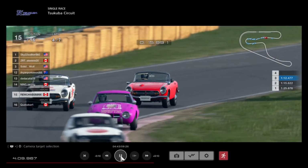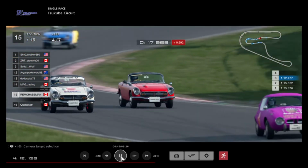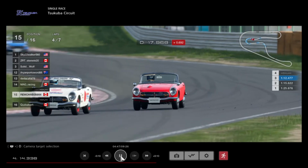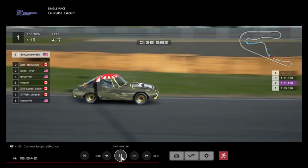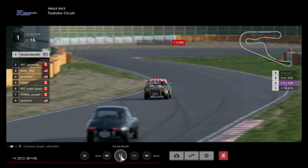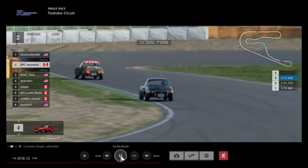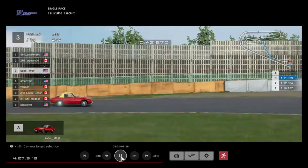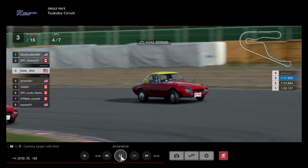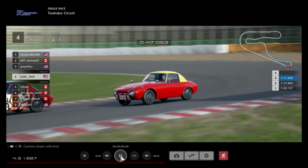Remo did a 1:12.4. It's the best lap time I've seen so far. Alright, well, 1:11.1. There you go, Skywalker, fastest lap. Stewie, 1:11.5, not too far behind. We start to drop down a little bit. Carlos, 1:11.8.